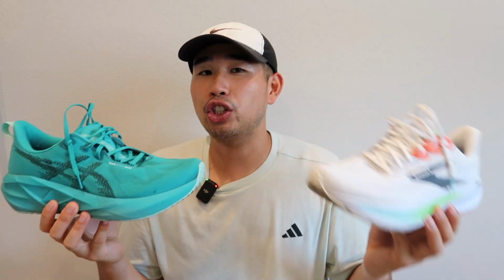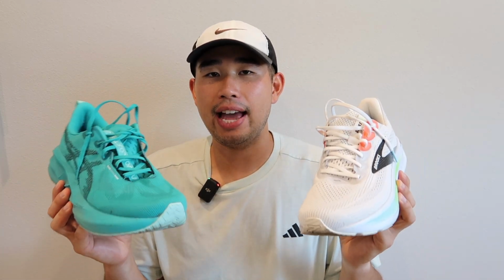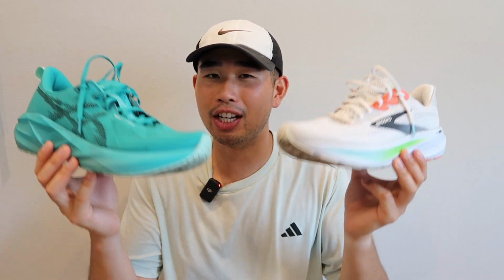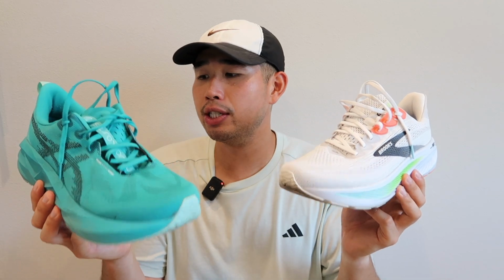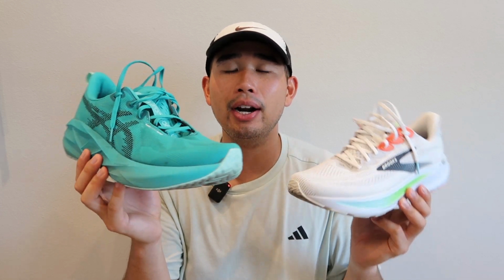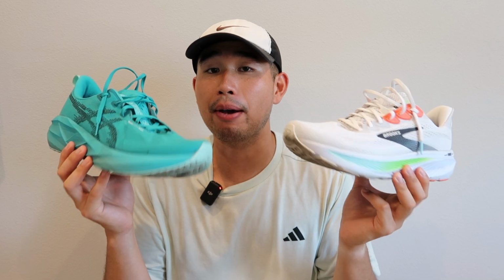I do think that it's a good gauge overall if you can't try on the shoe to see what you're getting yourself into, but I don't think that it's the end all be all, because I do feel like these are still in the same territory when it comes to cushion setups. Even though the Novablast 5 has a way taller stack height on paper, it doesn't feel that much more cushioned than the Brooks Ghost 17, which is why I'm comparing the two.